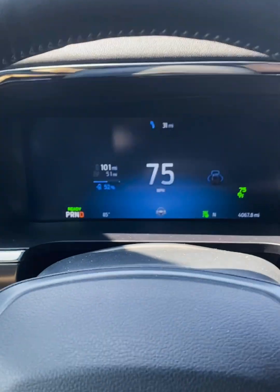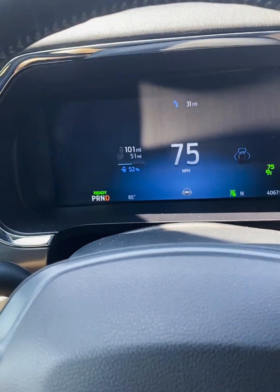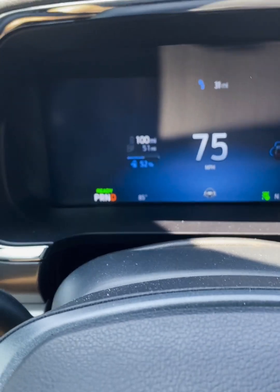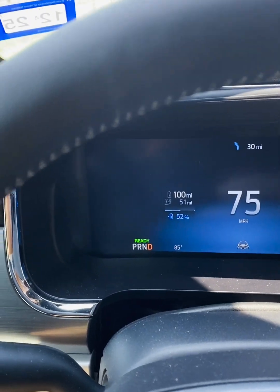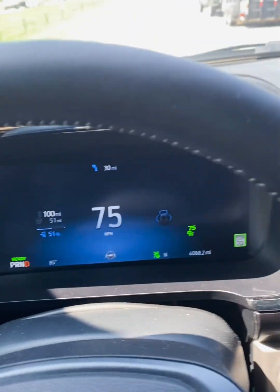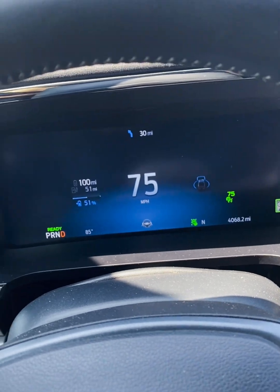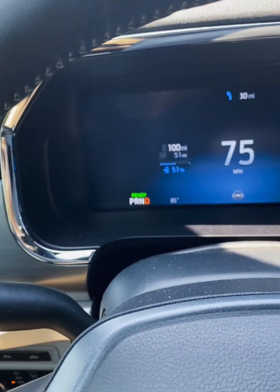All right, so as you can see, I went from a 15-mile buffer to about a 50-mile buffer. So I really could keep going, but I'm still going to stop at that charger. I've got 51 miles to go, but I'm doing really great on range. All right, and 51% of the battery. All right, see you at the charger.